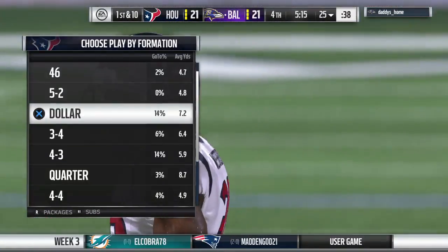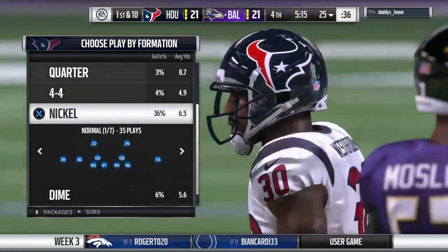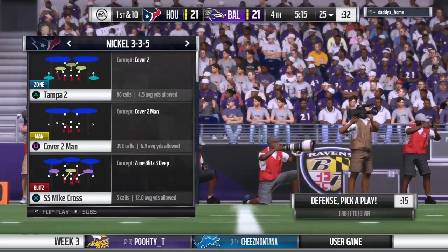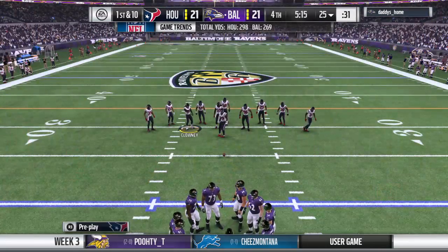I don't know how many of them thought that he would make that, but once the ball got over the crossbar, that's one fired-up football team. And now here come the Ravens. And a tight game after punting last time.